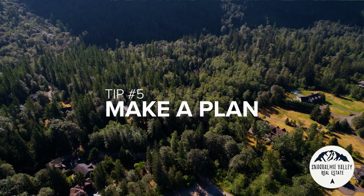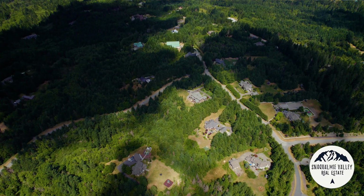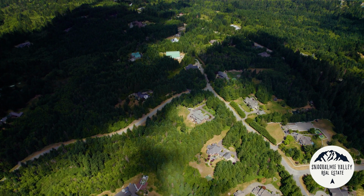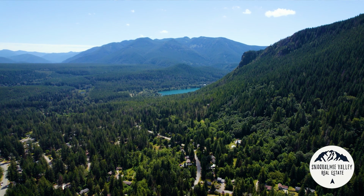Tip number 5 is to make a general plan of an area that interests you or a lifestyle property that speaks to you. Maybe you've always wanted large acreage without a neighbor in sight, or maybe you've always dreamt of that waterfront property to make it yours. Whatever the case may be, have a general plan before getting started.